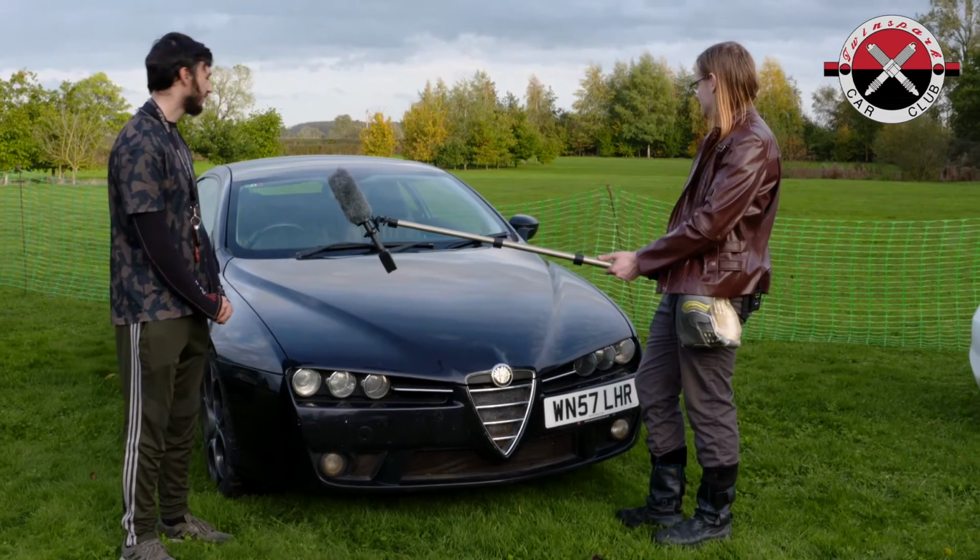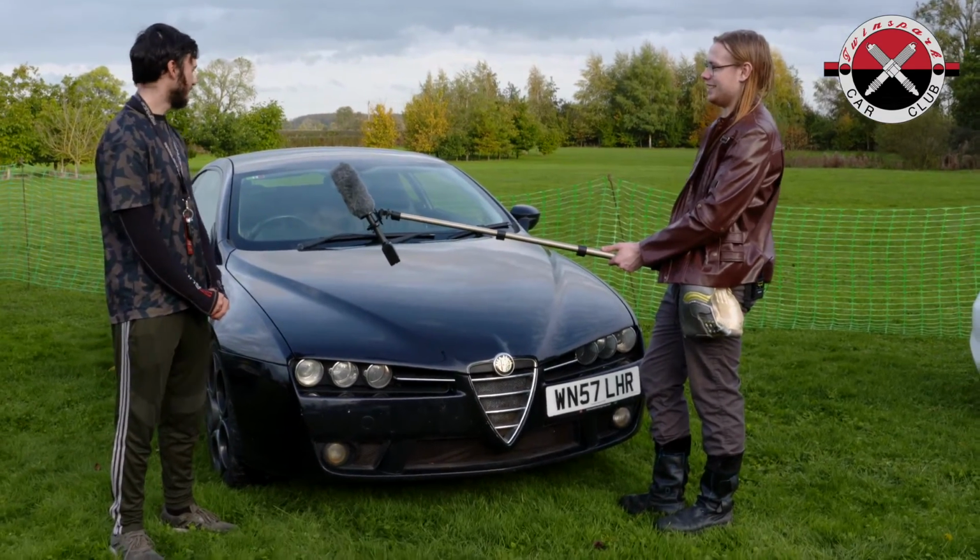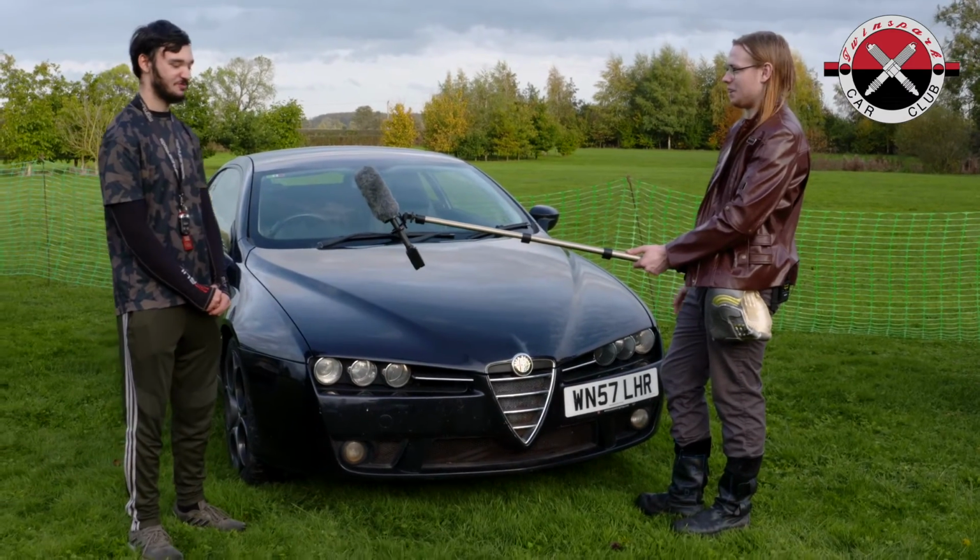Yeah, it's got its little bits and bobs, but I bet you're dead excited to have it, aren't you? Oh yeah. At 20 years old, having 250 brake. They're great little cars, aren't they?